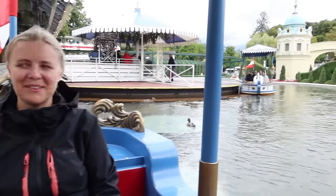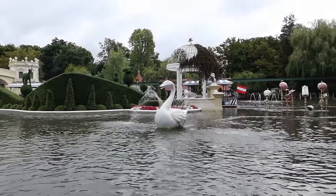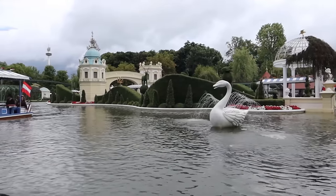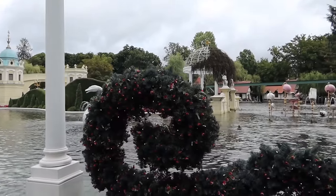All the details on the boat just here. You've got the swans on the front. And like I say, it was a two-year kind of project. They started it last year, and still had the old African raft boats. They put a little bit of theming on them to make them fit in more with the Austria area here. And it's very nice what they've done now.